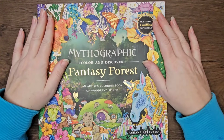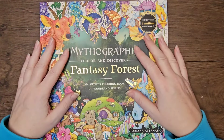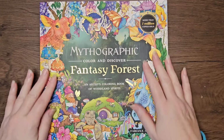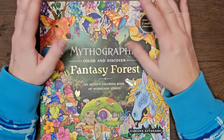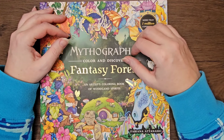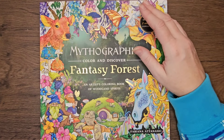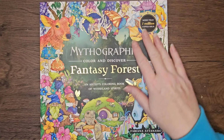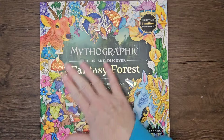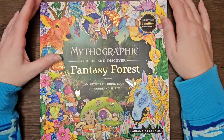That is Fantasy Forest by Fabiana Attanasio, our latest mythographic, just released today. Tell me down in the comments, what do you guys think of it? I absolutely love it. I think it's in my top 5 mythographics. It's hard to choose an actual number one, but this is definitely right up there with my top 5. I think it's definitely my favorite by her yet, and it's up there with the Rainbow Realms for me. And yeah, it's absolutely gorgeous, and I can't wait to color in it.